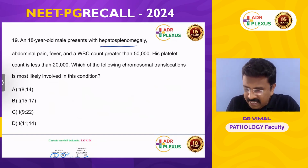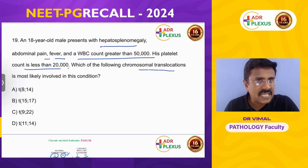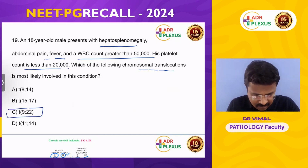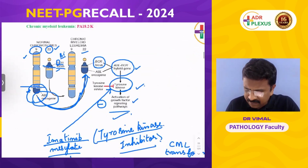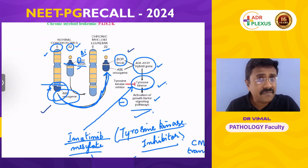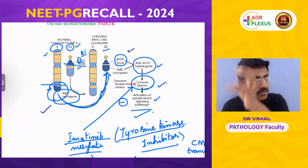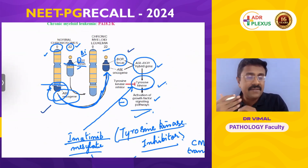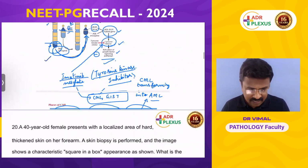So there is organomegaly and a fever and a WBC count, with platelet count reduced to 20,000. So with a chromosomal translocation, it is a CML case. So Philadelphia chromosome, ABL, BCR translocation. So the translocation is 9;22. See here, the ABL oncogene, BCR, which is the Philadelphia chromosome actually. It is the 22nd chromosome that is the Philadelphia chromosome because the ABL gene is fused to the BCR gene, activating the tyrosine kinase. So the actual Philadelphia chromosome is chromosome number 22.